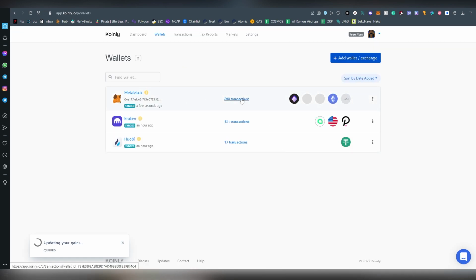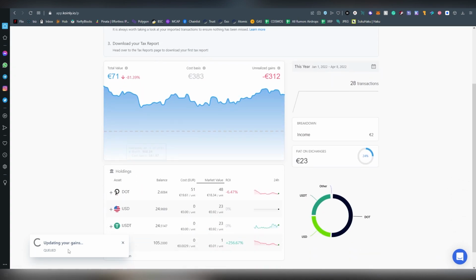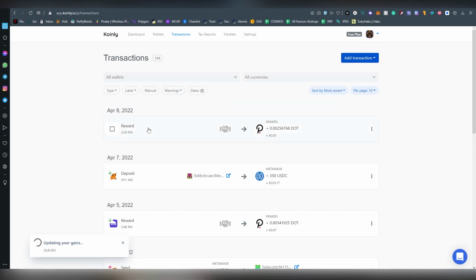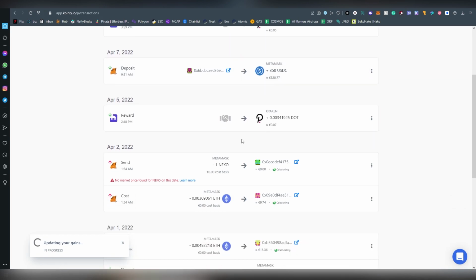Now this is synced in. We can see the transaction. Let's go back to the dashboard. So it's still updating, but here you can see the transactions. You can see what type this is. This is a reward, so this is my Polkadot staking. This is a deposit to my MetaMask, the USDC that I've received.